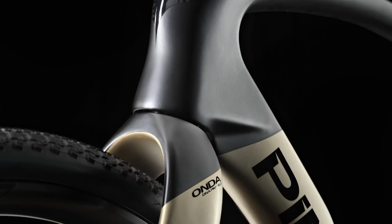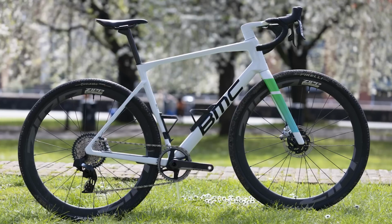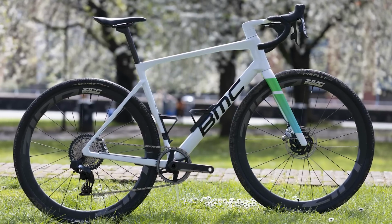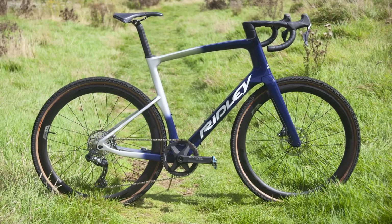Which of these bikes is the fastest? That would be tough to say, but any of them would do the job of making you quite a bit faster. I want to know which one you would have if money was no object.